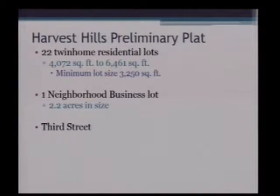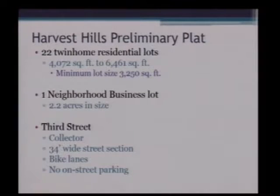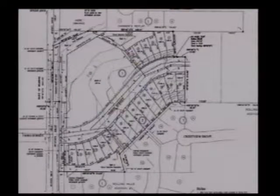Major concern for the council that night was the 3rd Street extension being a collector designation through our thoroughfare plan of the comprehensive plan, which designates that as a 34-foot wide street section, includes 2 5-foot wide bike lanes on both sides of the street with no on-street parking.